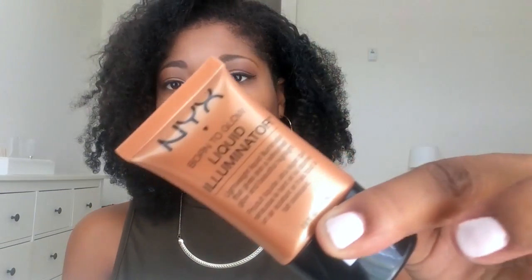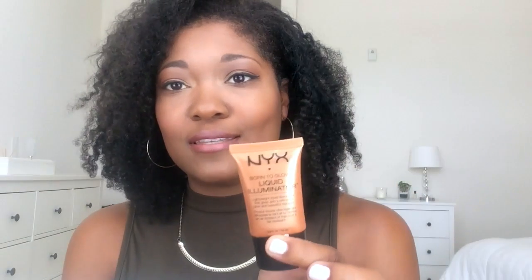I love it. This is perfect because you don't need to wear it only for summer, you can actually use this color. It's perfect with medium dark skin tones, and even as the seasons change from summer to fall, and you still want a nice bronzy glow for fall, this is definitely something I recommend picking up and using.